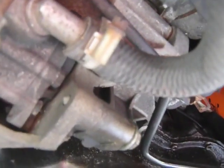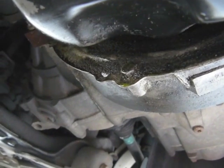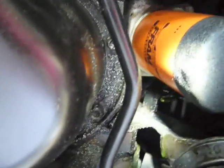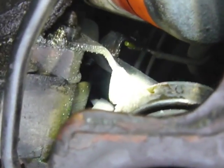Okay, now I've wiped down the underside of the motor with a paper towel, and I'm waiting to see where the first drop of coolant appears. So far, nothing. Okay, now we're getting somewhere. The first drop does appear on the bell housing. However, from under the motor, I can see some wetness coming from an area that's near the oil filter.